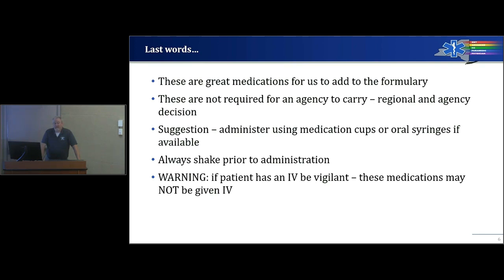So, bottom line, these are great drugs. Use them for the right indications. This is excellent patient care, and be careful.